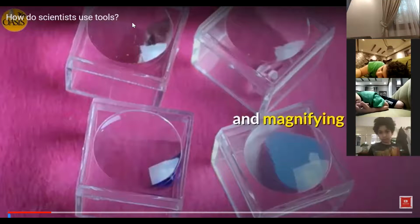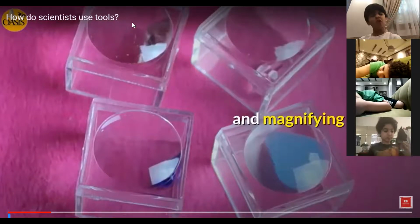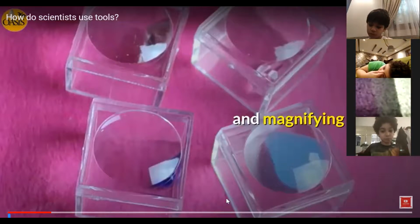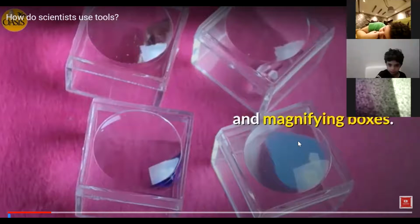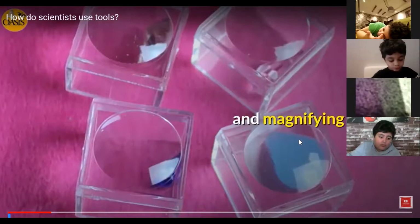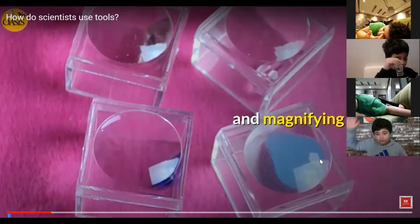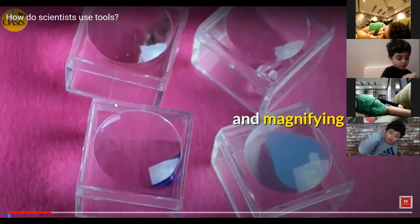Let's see, Talal. Talal, what can you put inside a magnifying box? Can you put a bird or a lion? Or what would you put inside? Are you here, Talal? Yes. Okay, my love. Can you tell me what you would put inside a magnifying box? Can you put an animal or an insect? Insect. Excellent. I would put an insect inside.